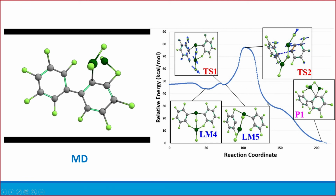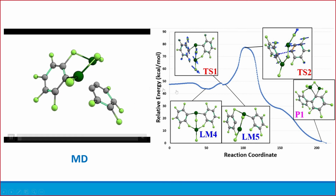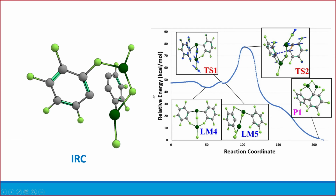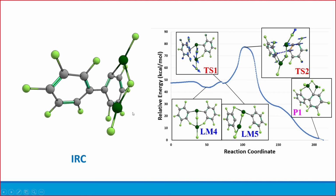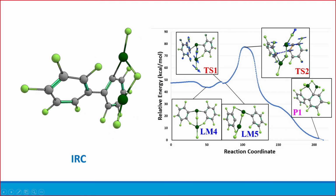So somewhere around here, like the saddle point or something, we could have a bifurcation of the surface. So we could have more than one product, and basically that's what is going on, is we should be able to get a product 2 as well. And our recent research has shown that this is possible in other reactions. So molecular dynamics, I highly recommend trying it out. This is actually quite an important tool for catalytic chemistry. And of course, we have our IRC calculation, which shows the same thing, but this is, of course, IRC. This is just following the surface. So this will always give just one product.